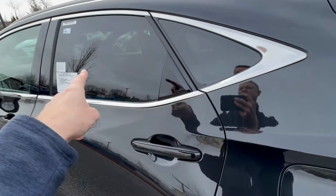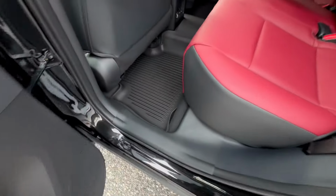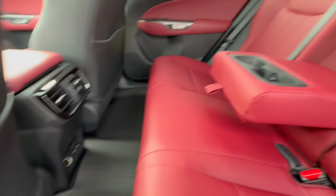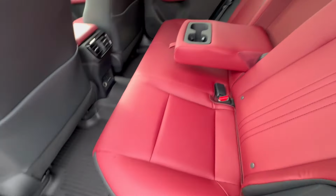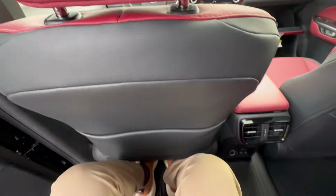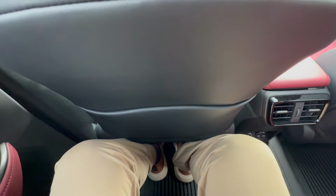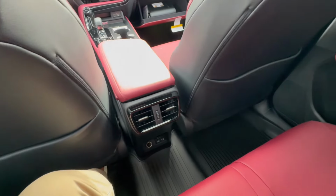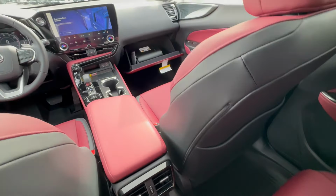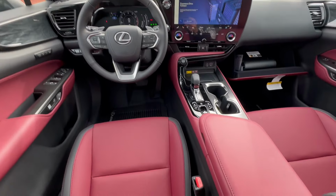Now, this is your privacy glass too, so it's nice and dark. All-weather mats just there for you. And there's your center armrest with a couple of cup holders. Now, I'm going to get in like I always do. Very comfortable, a ton of room here actually for this size of vehicle. Now, this competes with the X3 and the Audi Q5, etc. And the Mercedes-Benz GLC. Now, again, long legs, just over 6 feet.